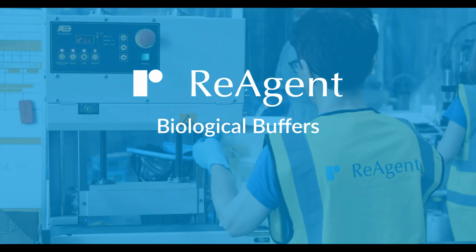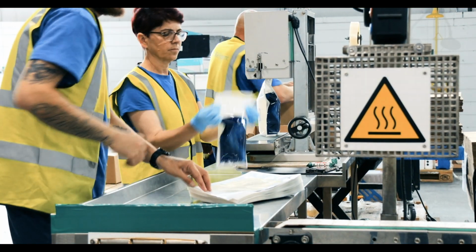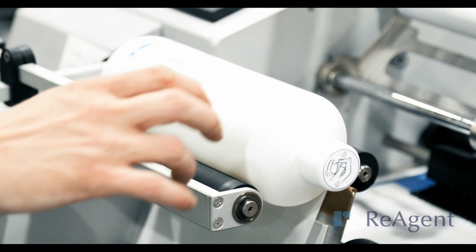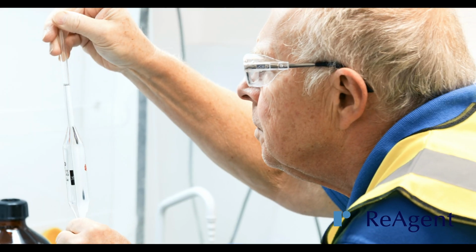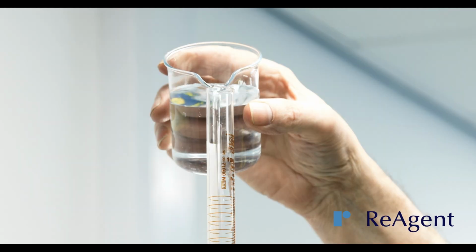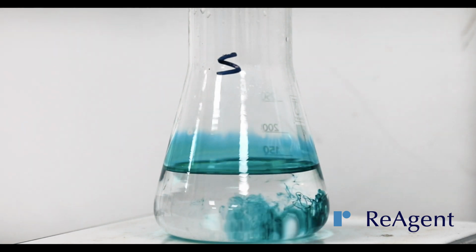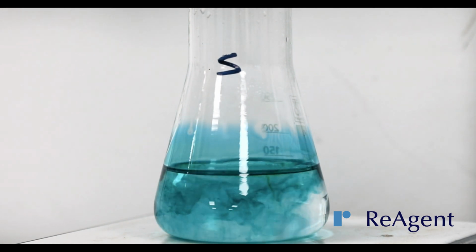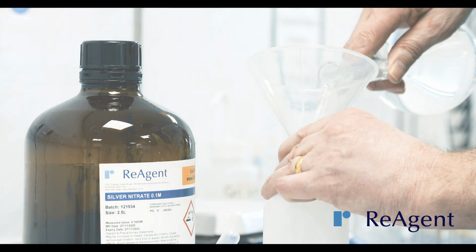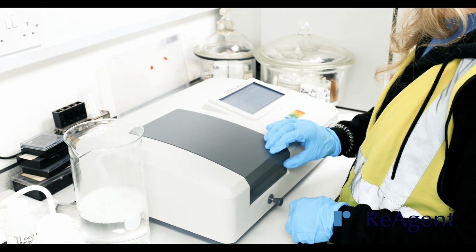At ReAgent, we manufacture a range of biological buffers and bioprocessing reagents, including Good's buffering agents such as Tris, Bis-Tris, HEPES, PIPES, phosphate-buffered saline, and Tris hydrochloride buffers. Our biological buffers can be used in life science laboratories and, as we're accredited to the ISO 13485 standard for medical devices, they are approved for use in the medical industry.